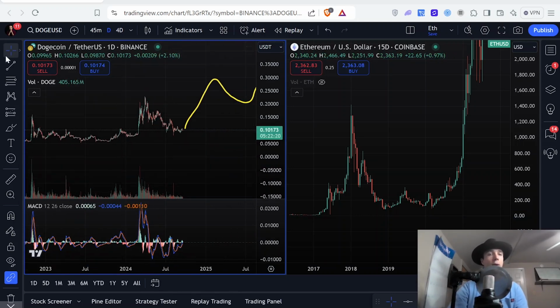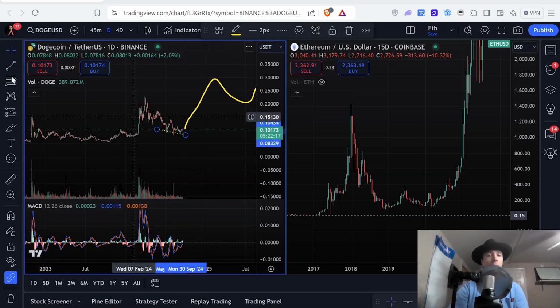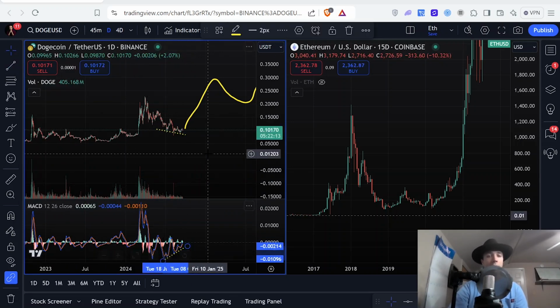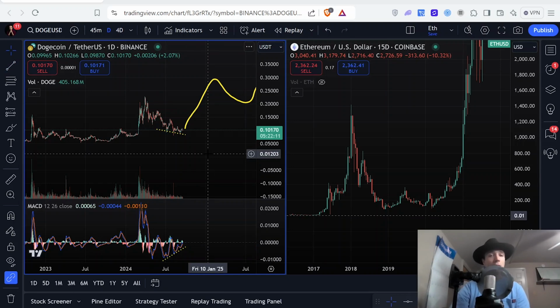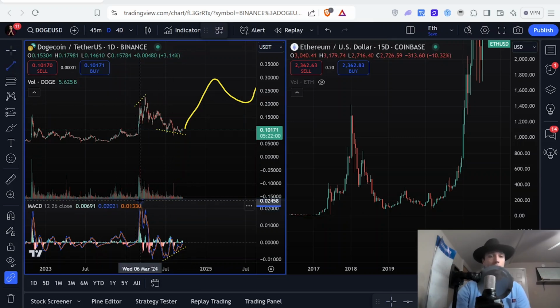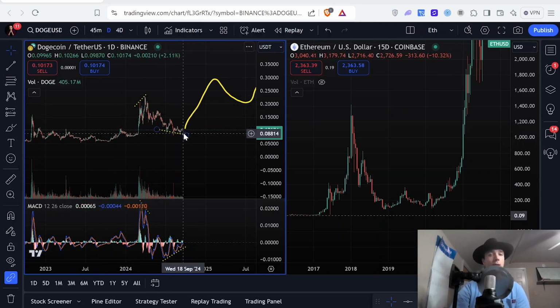You can see price made a lower low right here, where the MACD made a higher low, and that forms bullish divergence, which is a super, super strong buy signal. Just like we had bearish divergence up here on the MACD, which was our sell signal before the summer correction happened. It's the exact same thing. The only difference is it's the other way around. We have bullish divergence down here, just like we had bearish divergence up there.